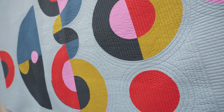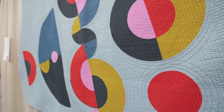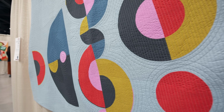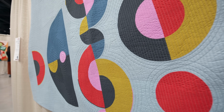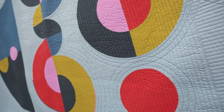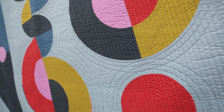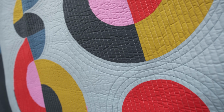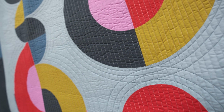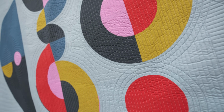So using those shapes against a lot of negative space is a feature of a lot of modern artists, but in this one, this tribute to Sonia Delaunay, you can see in the quilting that the lines of the quilting echo what's happening with the lines of the shapes and how they've been put together and create that movement and interest.